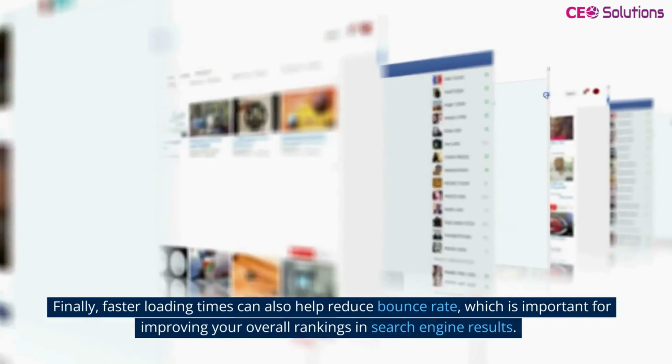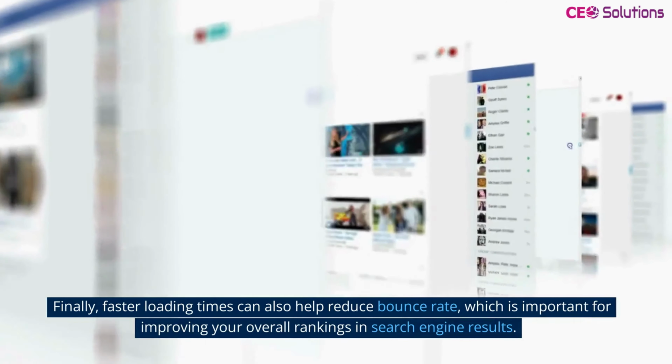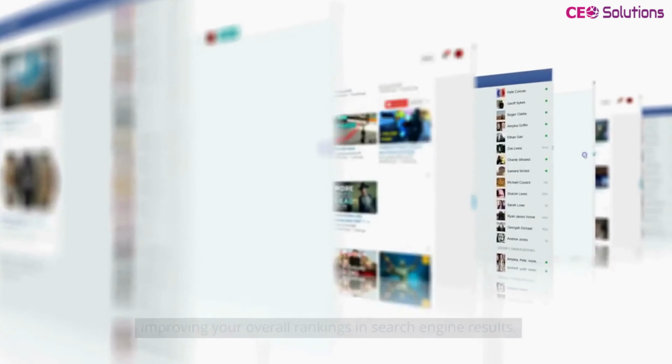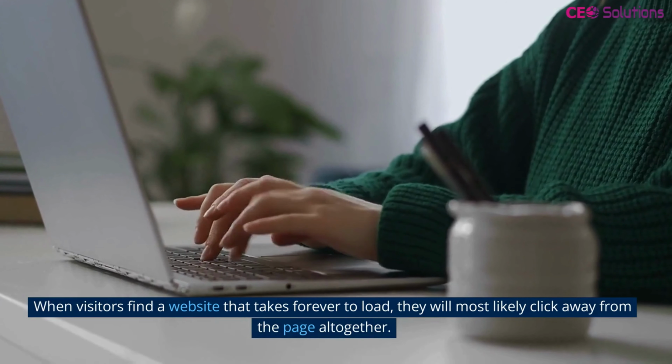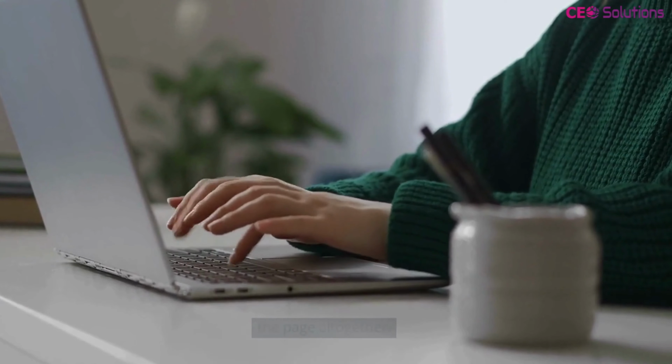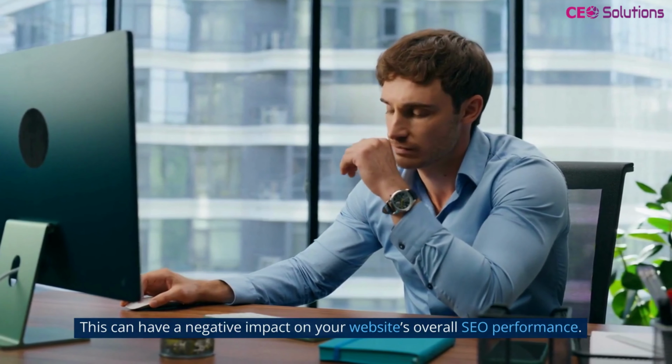Finally, faster loading times can also help reduce bounce rate, which is important for improving your overall rankings and search engine results. When visitors find a website that takes forever to load, they will most likely click away from the page altogether. This can have a negative impact on your website's overall SEO performance.